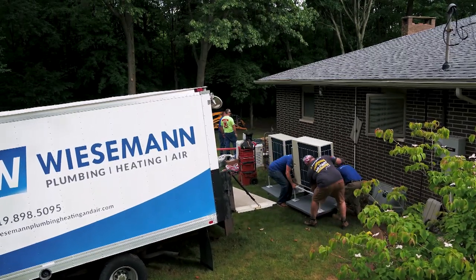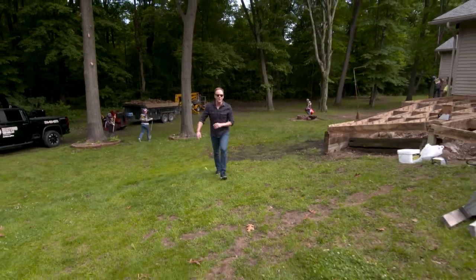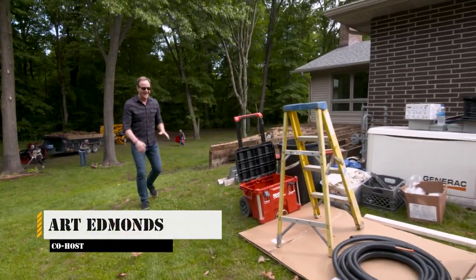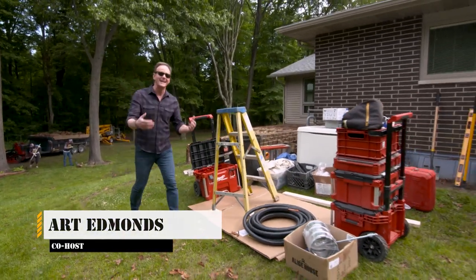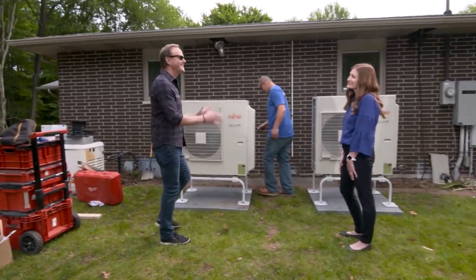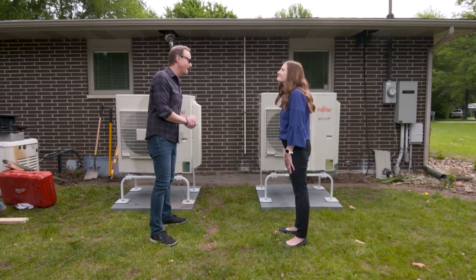Start of another great day on Military Makeover. Lots of progress happening on the outside of the house. Some landscaping work taking place, clearing out that brush in the back, and getting rid of this old deck, installing a brand new one to keep that family safe and comfortable. And speaking of safe and comfortable, that also applies to the inside comfort in the house, and that's why Aaron from Fujitsu General America is here.